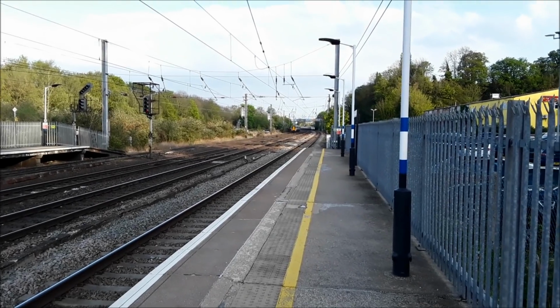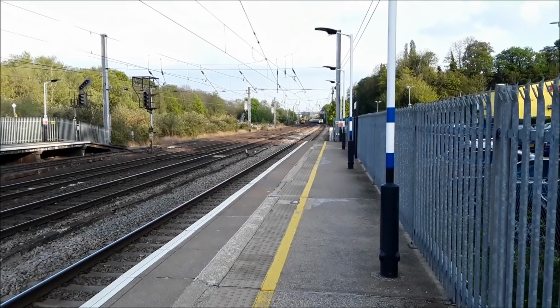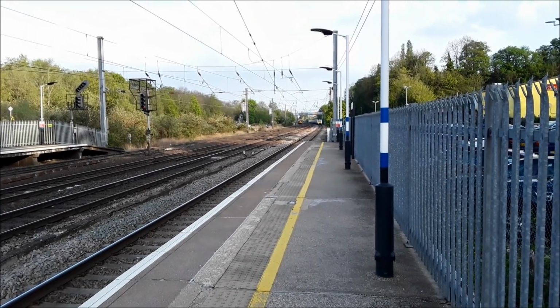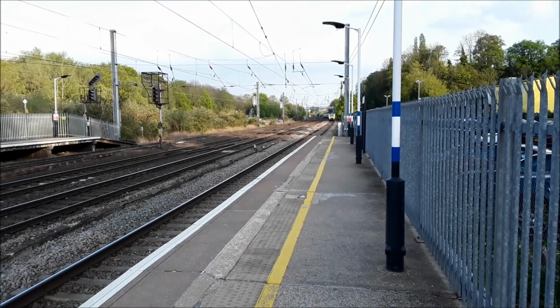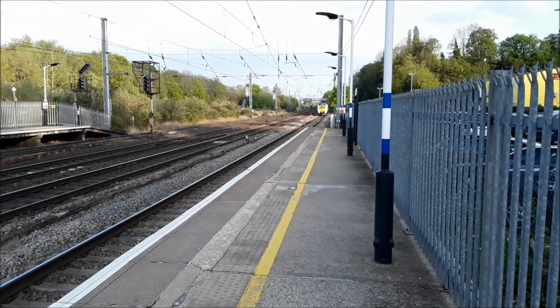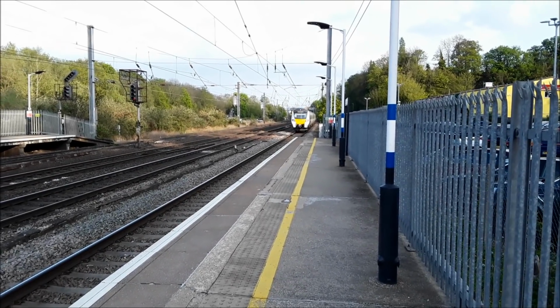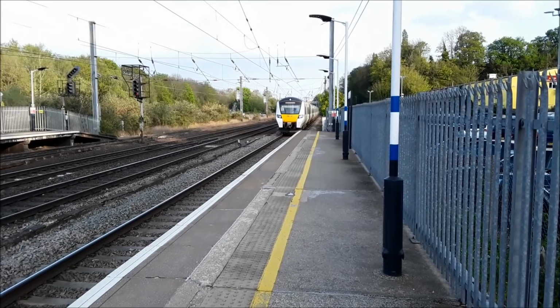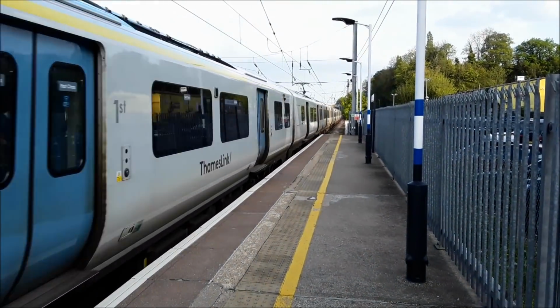I'll keep it rolling as we have a Thameslink service coming in. I'm not too sure on the time for this, but I'll obviously get that for you. I'm having a mare with the speech today. I'll get the departure time when she does eventually go. It's 700-133, so this is one of the 12-car formations, working a service to Peterborough.